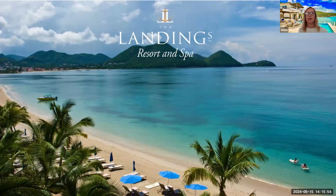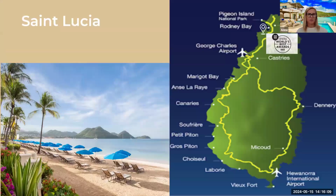So moving islands, we've got Landings Resort and Spa, which is another luxury resort set in St. Lucia, just 5 minutes from Rodney Bay. So not to be confused with Windjammer Landings, this resort is completely separate from that. It's fully independent. It used to be part of the Elegant Hotels group, but now it is fully independent. So you can see the map here. So you land into Hewanora International Airport, and then an hour and a half from there by road, you've got the Landings Resort and Spa.